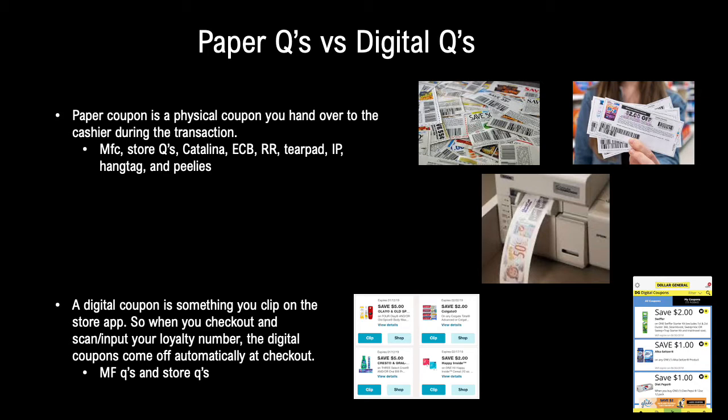So there are two categories of coupons, paper and digital. And from there, they branch out into subcategories. So a paper coupon is a physical coupon you will hand over to the cashier during your transaction. These are in the form of manufacturer coupons, store coupons, Catalina, extra care bucks, register reward, tear pad, internet printable, hang tag, and or peelies. And I will go into depth about what each one of those are, because you're probably like, what the heck are these? But yes, a paper coupon is something you're going to physically hand over to the cashier.